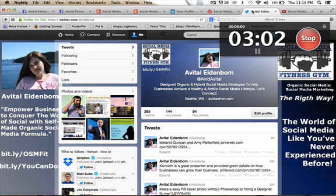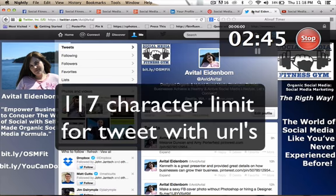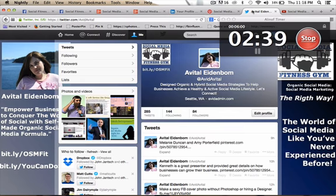Now for using hashtags, which Twitter is known for. Using hashtags or searching for hashtags is a great way to find related content to give you content to tweet about. Your tweets are limited, however, to 117 characters if you tweet or retweet anything that is included with a URL in it. So have that in mind when creating your tweets.